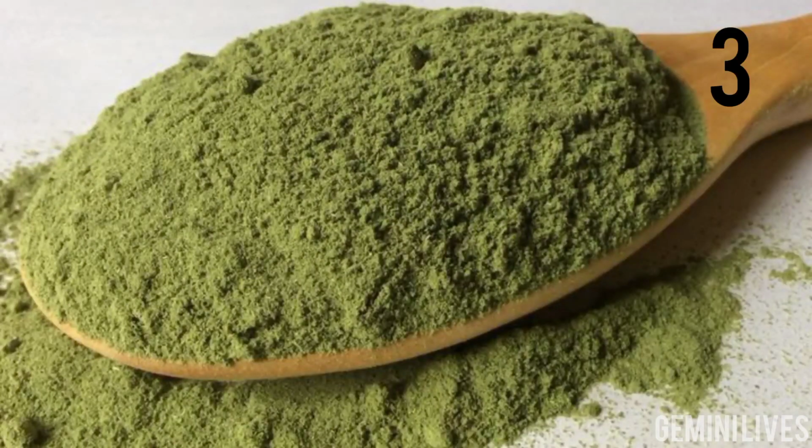Let the leaves and stems dry and make a powder. You can add it to your tea or mix it with hot water, which can help you to cure cold.